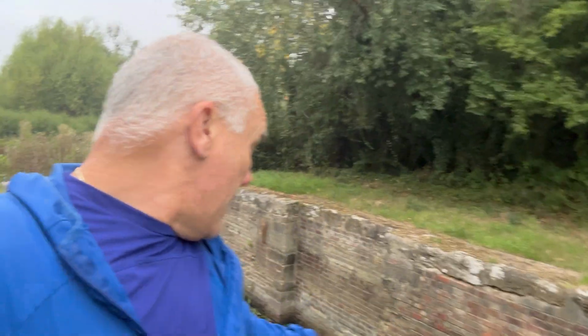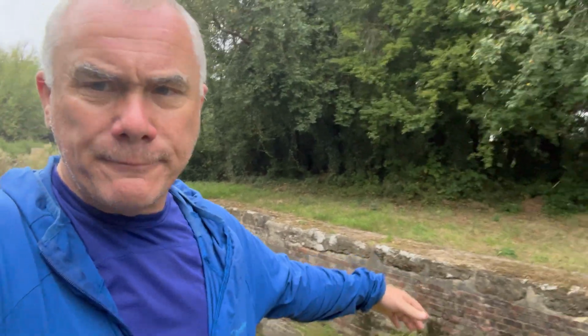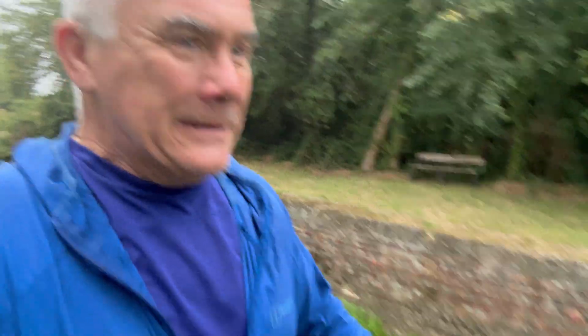So that's the River Arun. A bit more water in there this time, and obviously I kind of guess it's a lock or something here. I'm sure there'll be a sign somewhere or a note to explain fully what this is. And so there is.